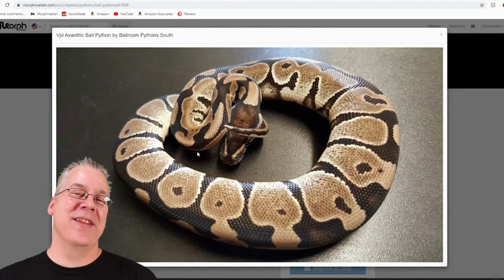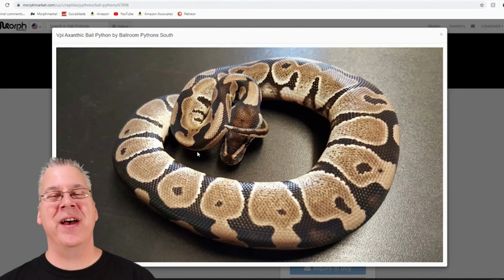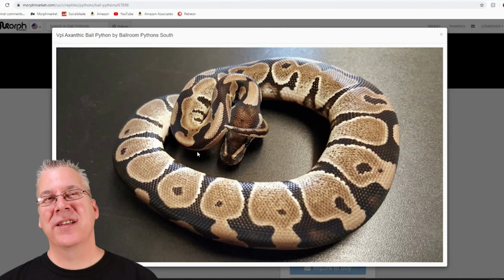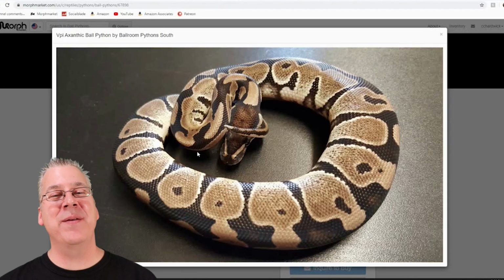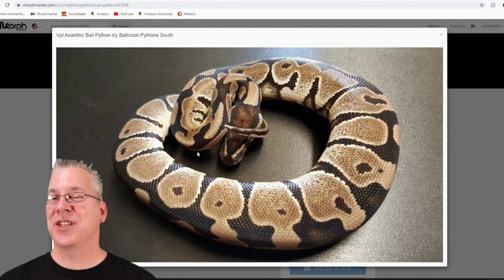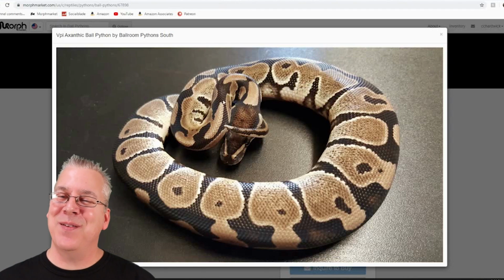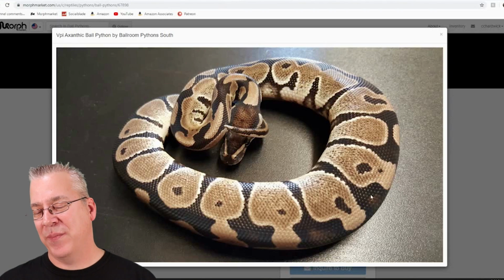So the VPI is another one that just really kind of blows me away. We actually have different lines of VPI. We have the TSK, and there's actually, I think, 4 lines of Axanthic, then maybe 5 lines. I know the TSK is probably one of the most popular, right alongside the VPI Axanthic, pretty much the 2 most popular lines. And the thing that blows me away is that even in the VPI line, I've seen some major differences in the visual appearance.